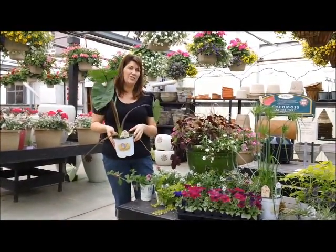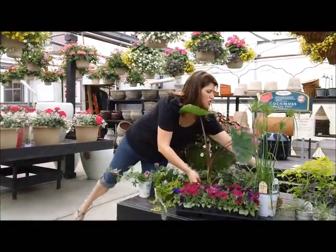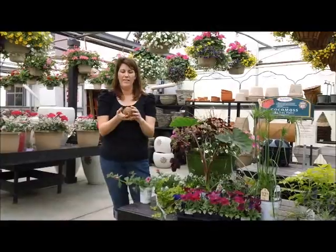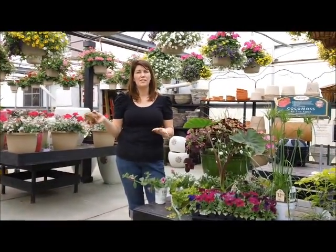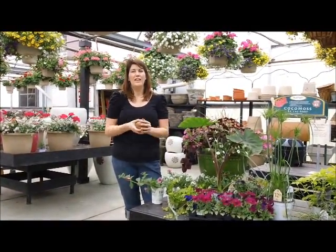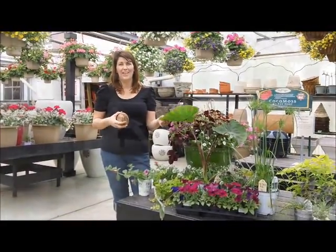When this is done for the season, I know that Craig gets these from seed, but there should be a bulb in it at the end, and that's what I have here. And what you can do is just dig out this bulb, wash it off, dry it completely, and then put it in your garage or in your basement, somewhere dark, and just forget about it. And next season you can grow this beautiful elephant ear plant all over again.